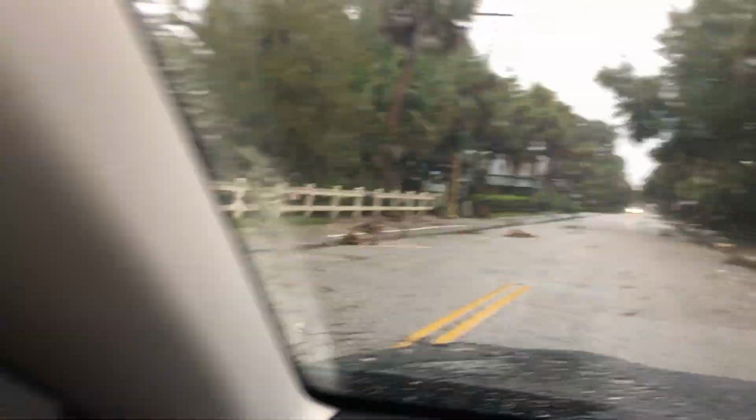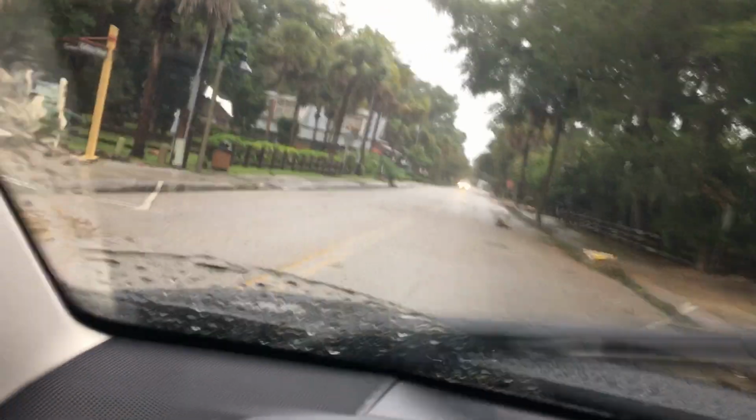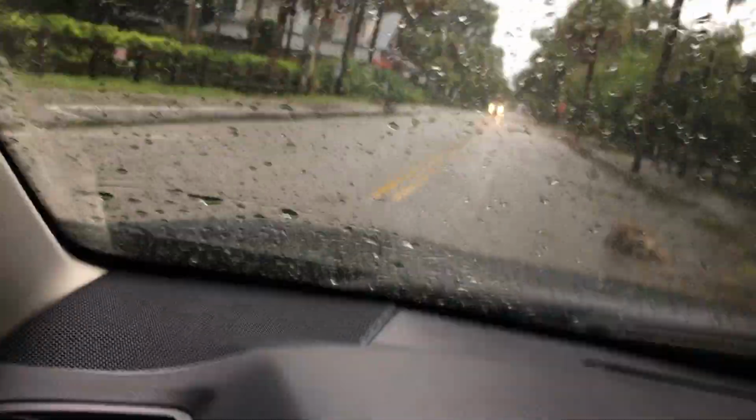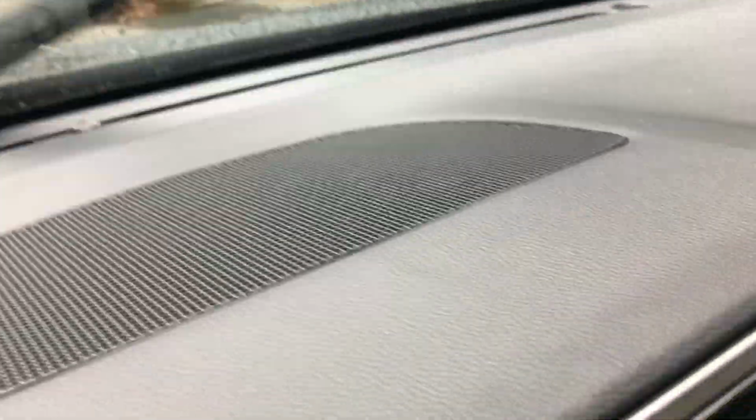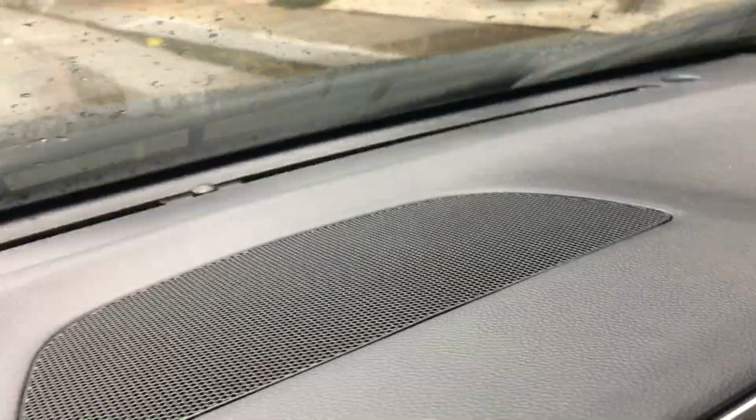Oh, love a peat. Palm fronds. Palm fronds. Standing water. There's got to be like 4 inches of standing water.